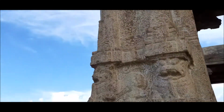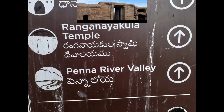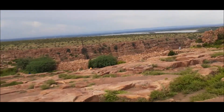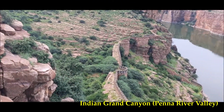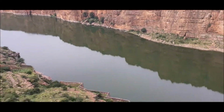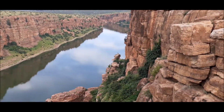The next place we are going to see is the Pennar River Valley, or the Indian Grand Canyon. The fort of Gandikota got its name due to the gorge. In Telugu, Gandi means gorge, Kota means fort. So Gandikota means gorge fort. This fort is between the Erramala range of hills, also known as Gandikota Hills, and the river Pennar that flows at its foot. Erra in Telugu means red, mala means hills, red hills.